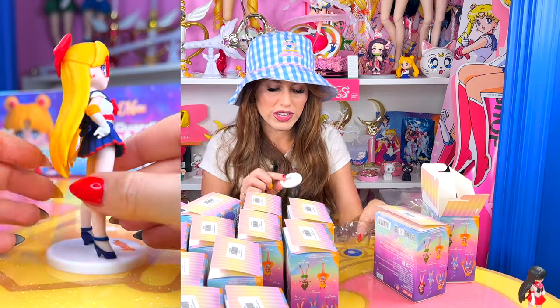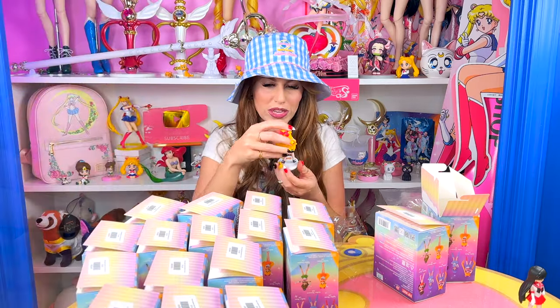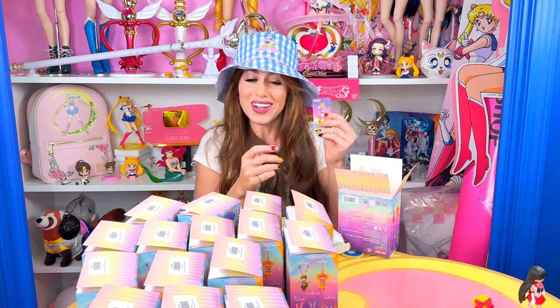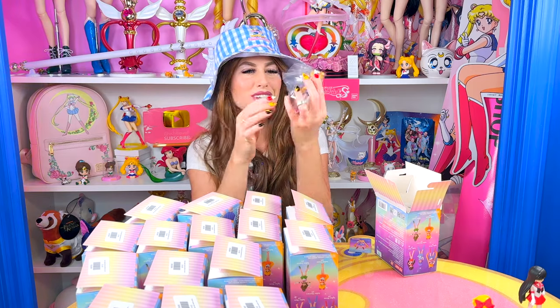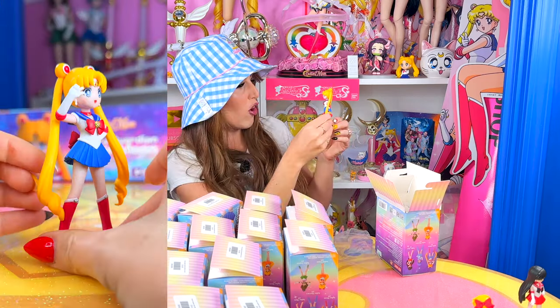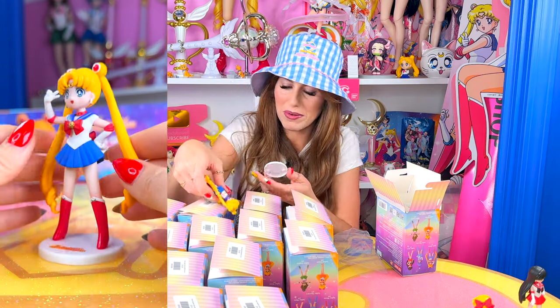I knew eventually I was going to buy these, but I just didn't know when I was going to get them in my life. We got Sailor Moon. So far, no doubles. So cute. Oh, she might be my favorite so far. These are freaking awesome. Give me her stand. I want to put her in here right now.